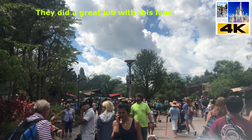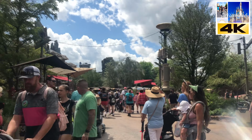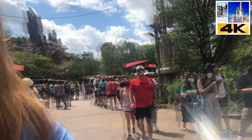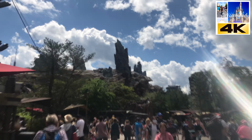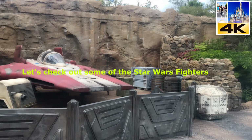Oh wow, the X-Wing fighters and everything else looks really on the ball. But again, just like this park, it's small. They're not doing it as if it was Animal Kingdom and stuff. So see you over. This is really cool.